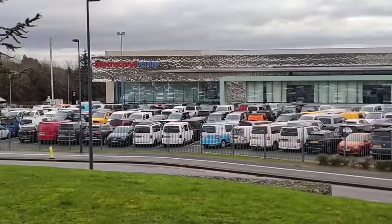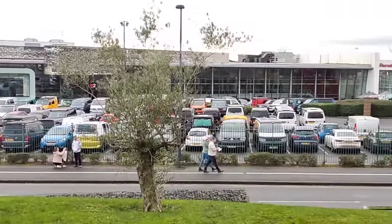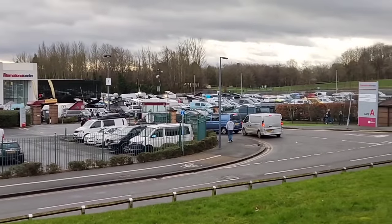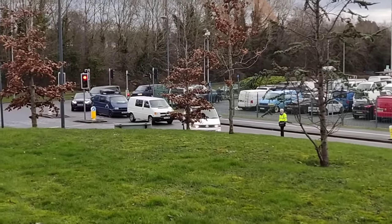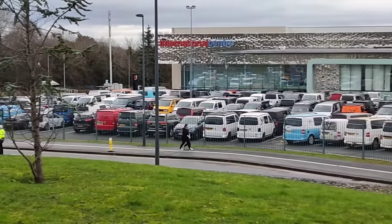I'll just give you a quick overview. On the multi-storey, you can see all the transporters that are now parked. This is just the outside parking. As you see, there's a lot of transporters, and I think pretty much every car park in Telford at the moment is just full of transporters. You see they're all still coming in. Just lines of transporters.